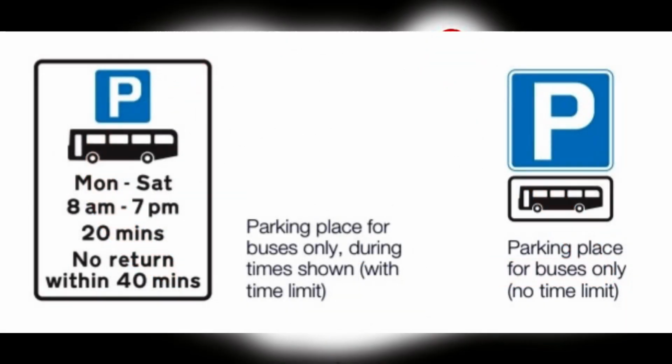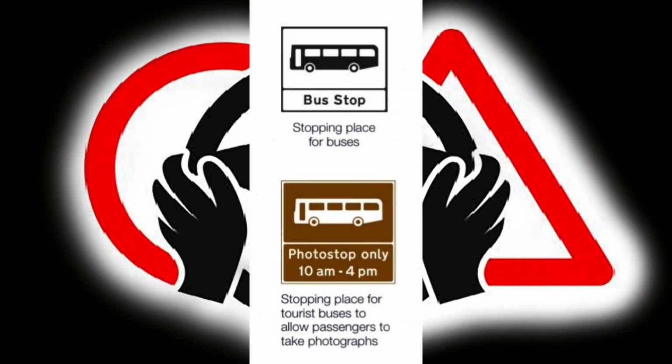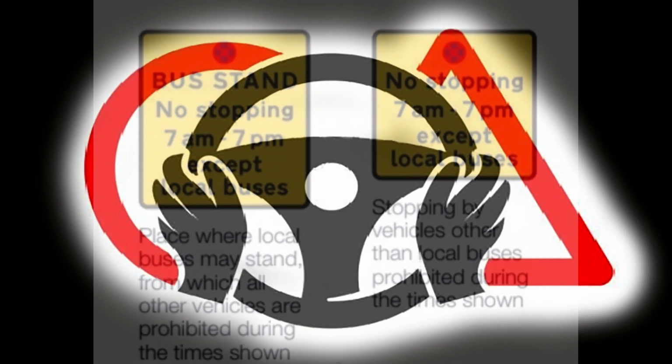Parking place for buses only, during times shown, with time limit. Parking place for buses only, no time limit. Stopping place for buses. Stopping place for tourist buses to allow passengers to take photographs. Place where local buses may stand, from which all other vehicles are prohibited during the times shown. Stopping by vehicles other than local buses prohibited during the times shown.